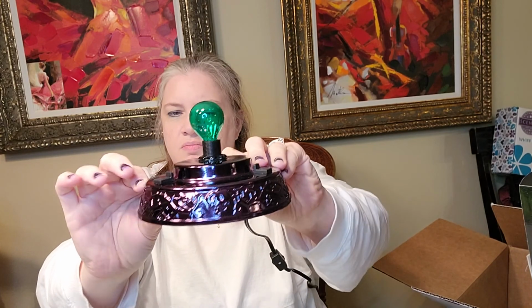Look at this. It's a really shiny, pretty metal purple base. We have a green 20-watt bulb in it. We don't normally have colored bulbs. This one has a green; 20 watts don't normally come colored. We have colored for the 15 and the 25. So this is new. And then you can spin this around, let me show you how I'm doing this.